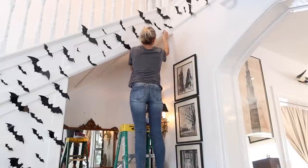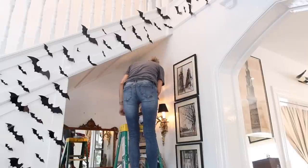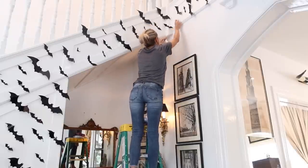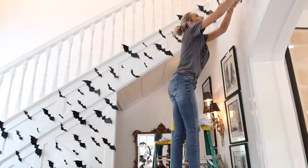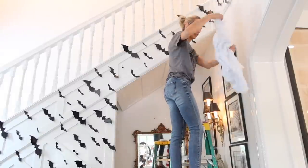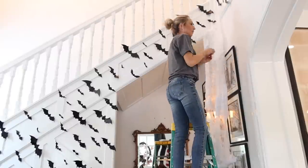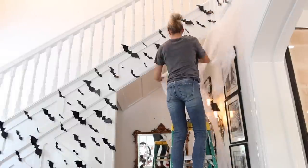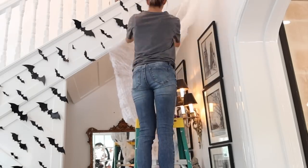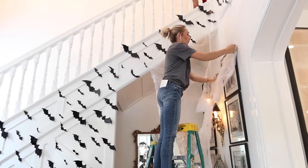I'm gonna actually end up using those little sticky dots to put up all of our spider webs. I didn't end up putting them for all of these bats because honestly, cleaning up the dots from the bats would have been way too much. These just pop right off with the hot glue gun, but it's not gonna be the same for the spider webs. So I would use those little dots that come in the package for these and just put two or three up to just hold the spider web up. But I'm loving how this is turning out. It is so spooky in this hallway.